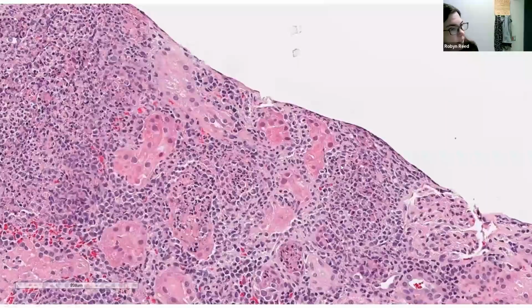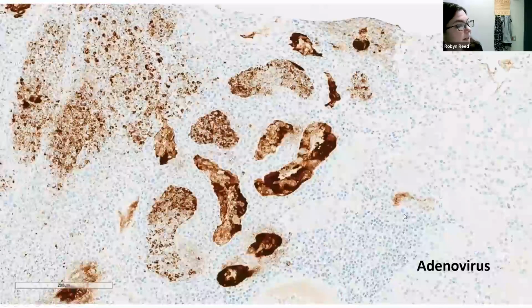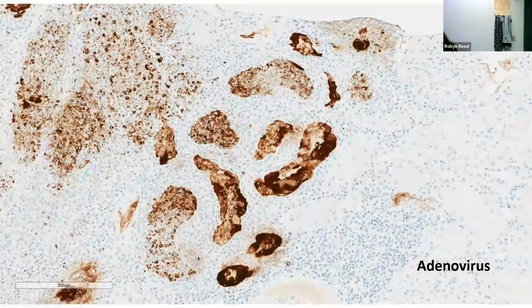Here's another image, again, showing some of those nuclear changes that made us wonder whether we could be seeing evidence of viral infection here. And then there's this background, of course, of necrotizing interstitial and tubular inflammation. And indeed, we knew the clinical history of adenovirus infection, and so we performed an adenovirus immunohistochemical stain. There's some non-specific staining here in the area of necrosis. That doesn't really matter. What matters is that we're seeing very clear specific staining within tubular epithelium, and it's specifically in areas where we're seeing those viral inclusions and in areas of dense inflammation.